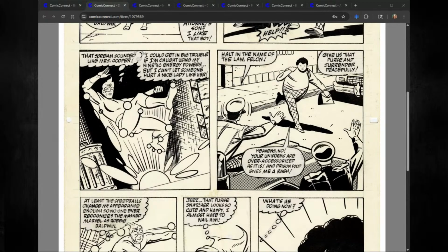These are Ditko comics. Yep. And you can see it on the page here. Yeah, this is page 1 from this issue's story.